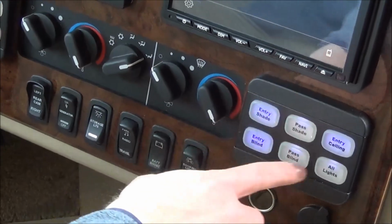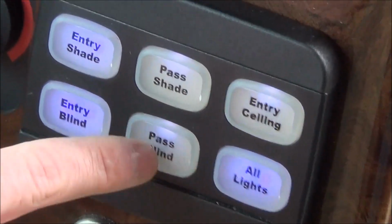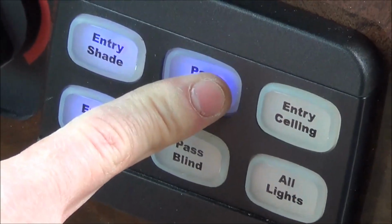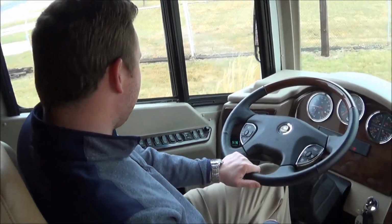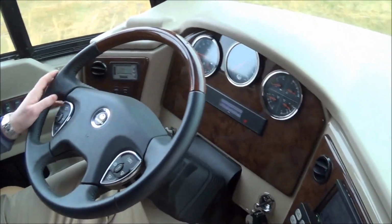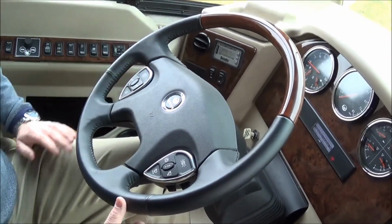Also in here, if you look, all your shades in the coach are electric, so you're just pushing buttons, and watching them go up. 2016, we have roughly about 7,000 miles on it, and you got all your gauges right up front. It's got the smart wheel with the windshield wipers here, your brights, cruise control.